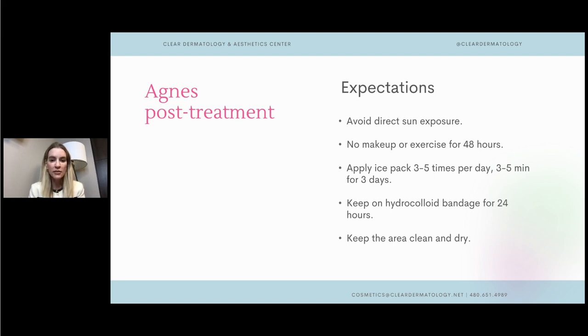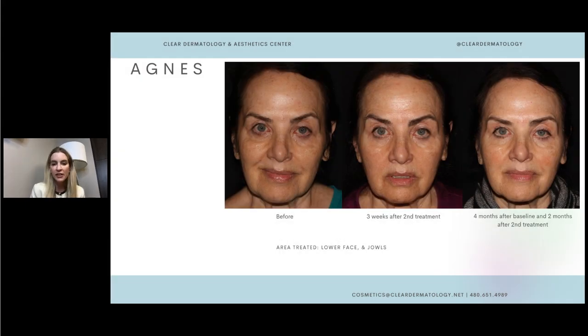Afterwards, it's really easy. No makeup or exercise for 48 hours, but after that, you can get back to the gym. You can go back to makeup, and it's very, very easy. Okay, so here are some pictures.